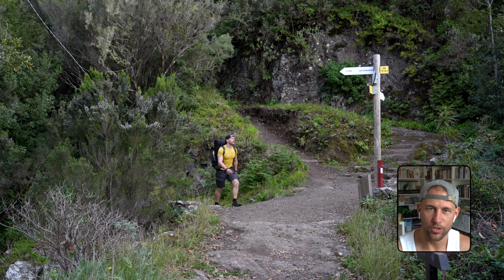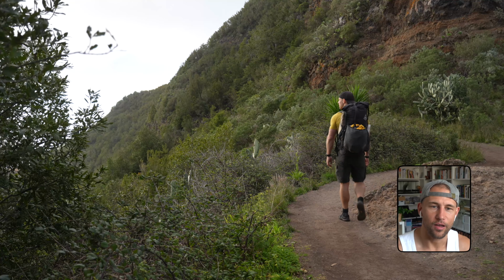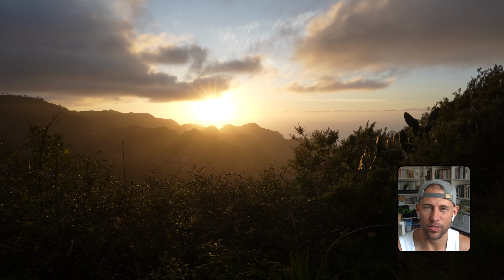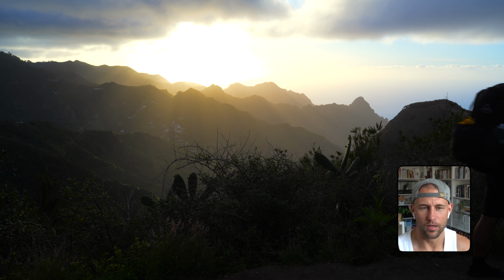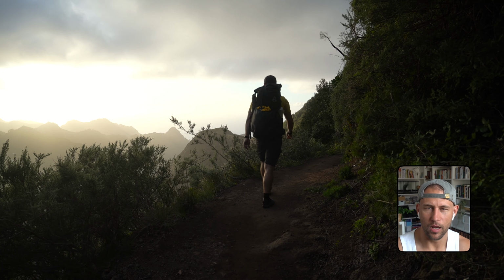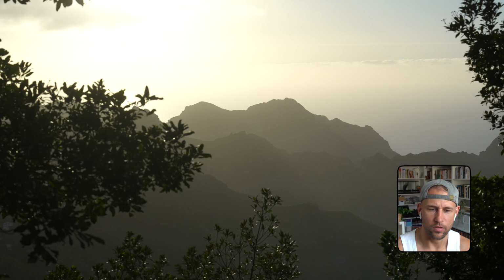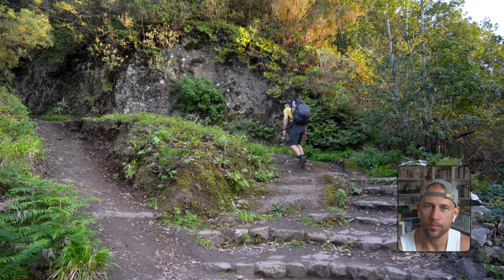I got to this ridge pretty close to sunset and it looked amazing. I could have stayed there, but since it was pretty exposed, I decided to walk on. And the good thing is the days were pretty long at that time, so there was like 14 hours of daytime. So I decided to move on a bit and find a better place to set up my camp.